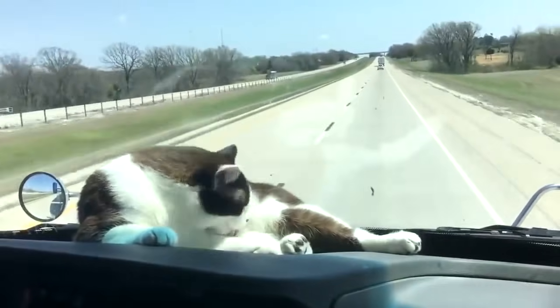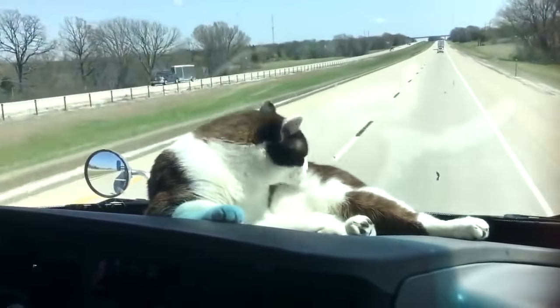This is Peanut the Trucker Cat. His owner drives a big semi-truck for a living and likes to travel for thousands of miles.